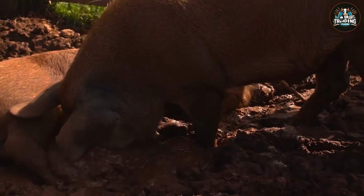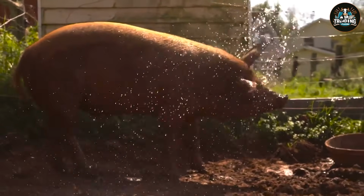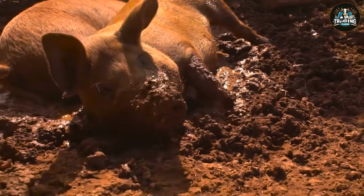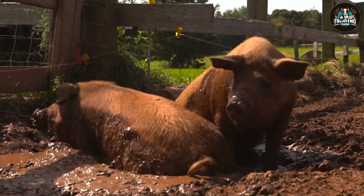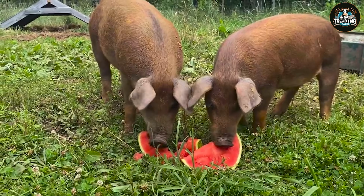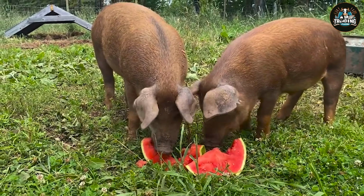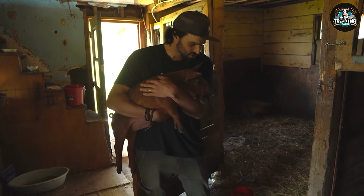With coats ranging from rich brown to deep red, powerful, muscular builds and legs built for strength, these pigs are not only impressive to behold, but are also remarkably resilient. Their adaptability to different climates is just one reason why Durocs have captured the attention of farmers everywhere.